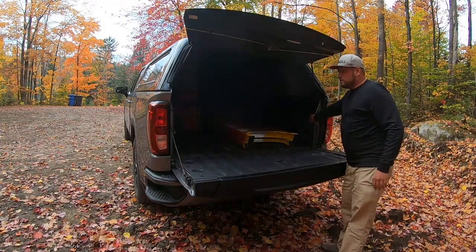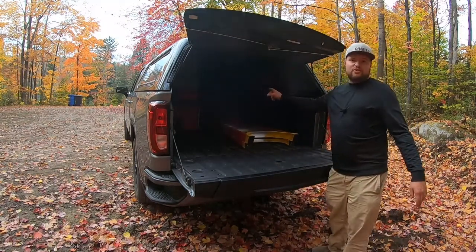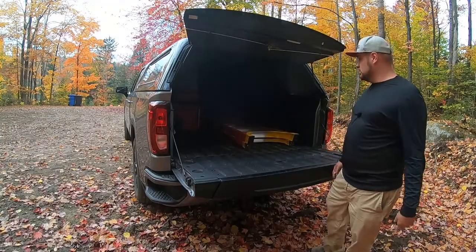Otherwise, in the bed of the GMC, you got LED everywhere, but you need to get in the front to open the light. You can't just press on the button over here. You have to go in the front, which is not cool.